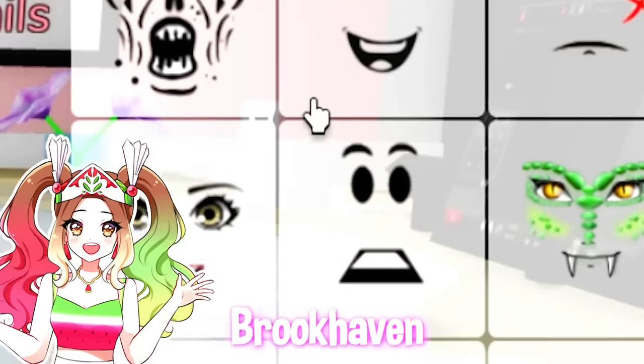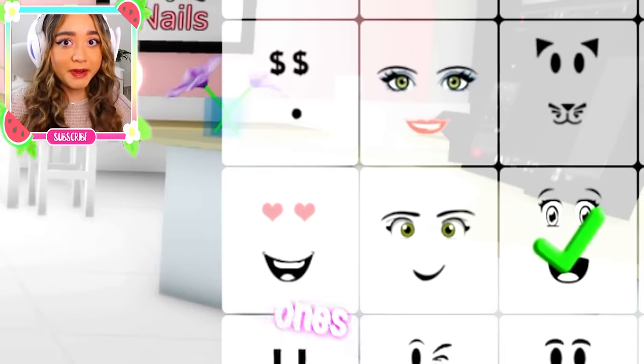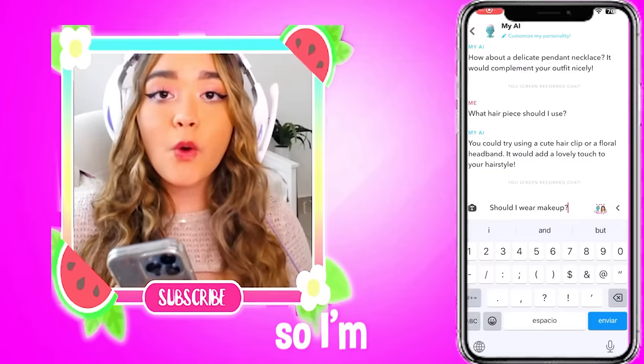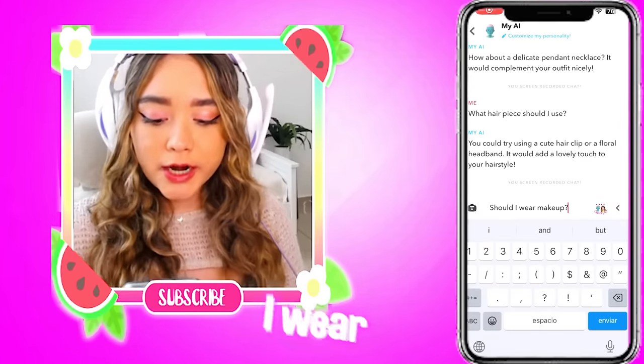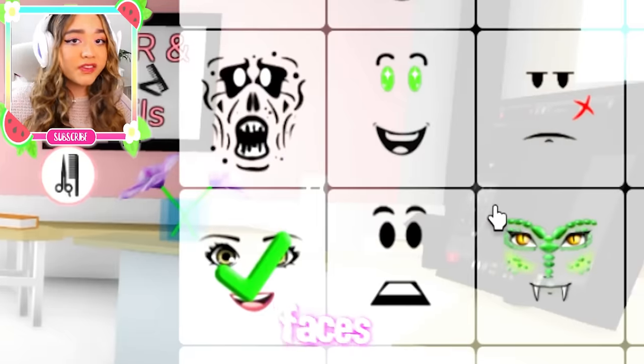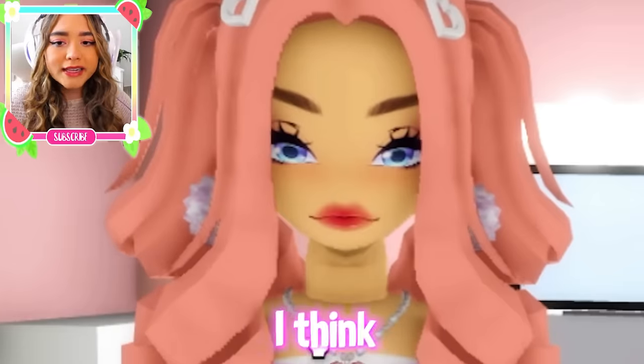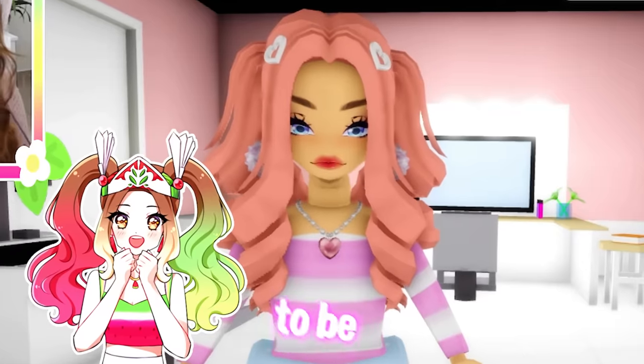As you guys can see, Brookhaven has so many faces, a lot of really concerning ones and creepy ones like this one. Okay, so I'm gonna ask the AI bot, should I wear makeup? Sure, a natural makeup look would look perfect for your outfit. A lot of these faces don't have makeup, so they're automatically disqualified. And it said natural, so we need like a soft glam. Okay, so I think this one's pretty natural, so I'm just gonna be using this face.